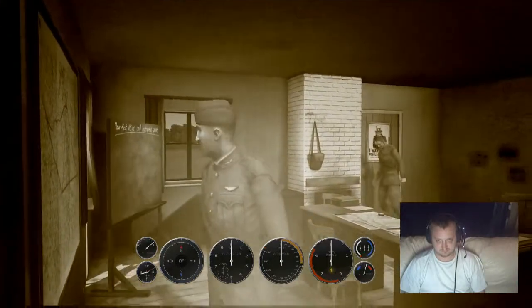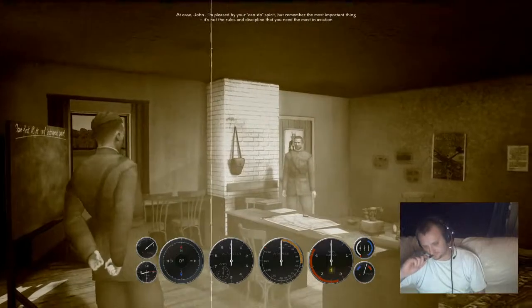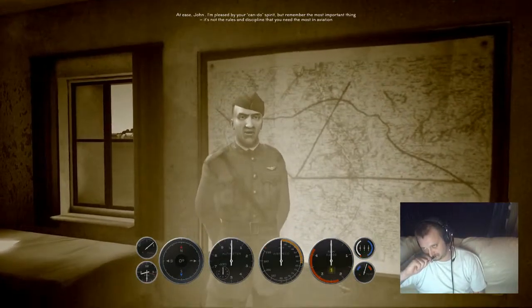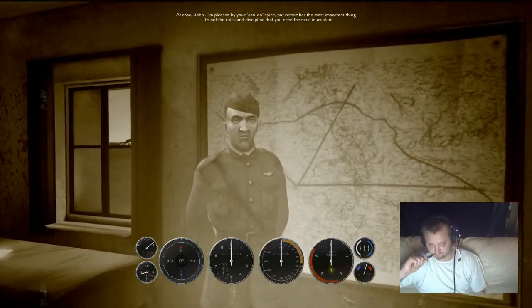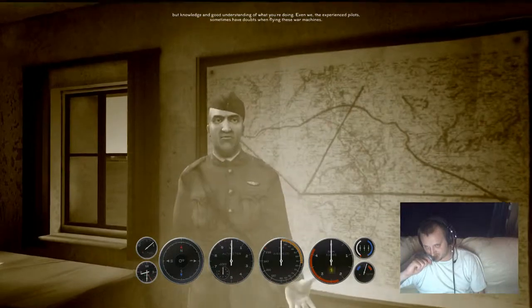Yes, come in. Lieutenant John Wright reporting on duty for further training. At ease, John. I'm pleased by your can-do spirit. But remember, the most important thing, it's not the rules and discipline that you need the most in aviation, but knowledge and good understanding of what you're doing.